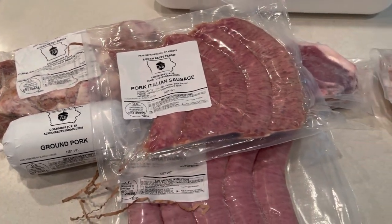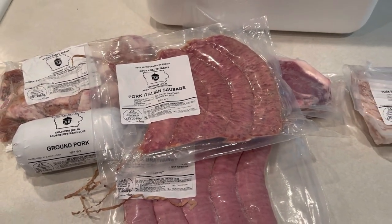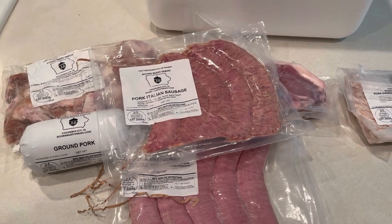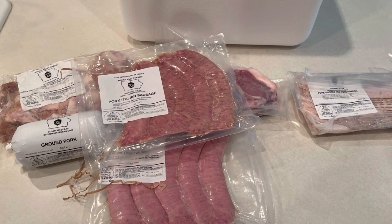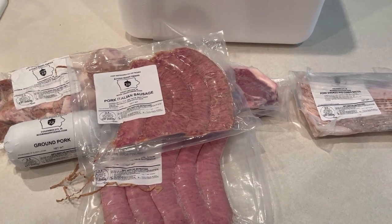This is going to be amazing. I won't get to cook any of this until next week. I am really looking forward to it. Acorn Bluff Farms, thank you so much.